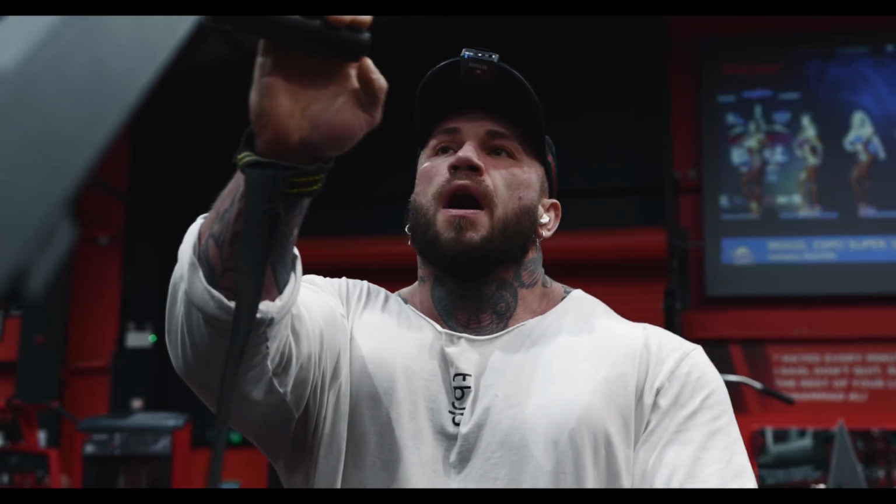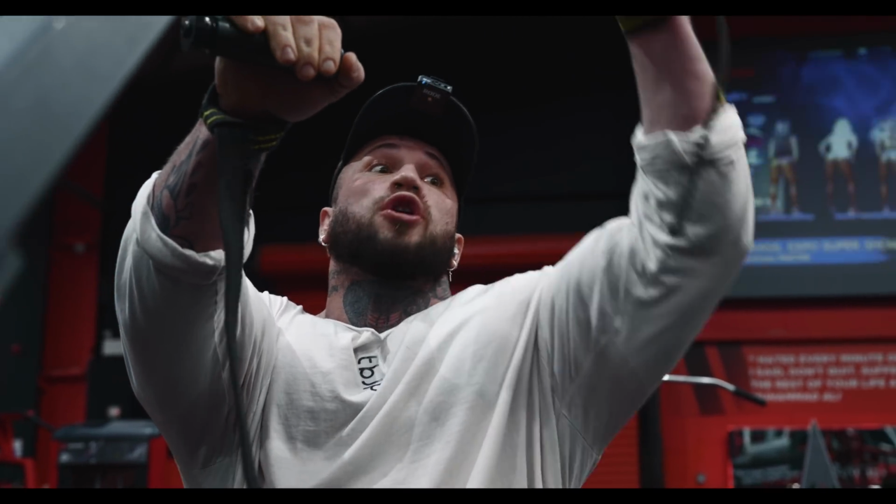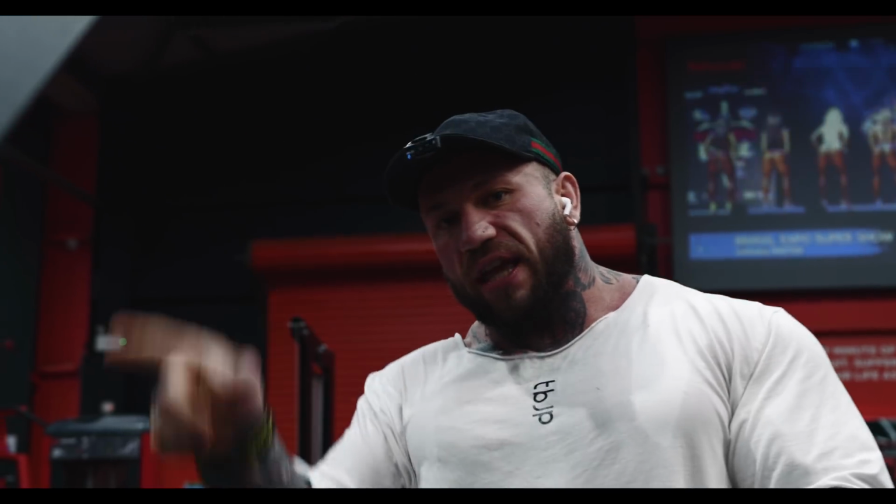But anyway, ideally you want to pick a machine that will allow you to go from here and allow your elbow to come out and in. So it's a perpendicular action: imagine you're trying to pull your elbows apart and around, allowing your scapula to work freely, fully open, and get full retraction at your shoulder blades as you're coming through.